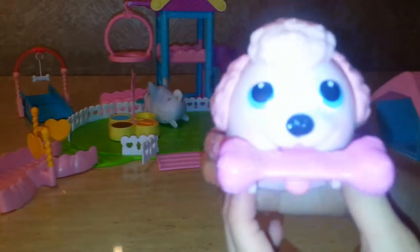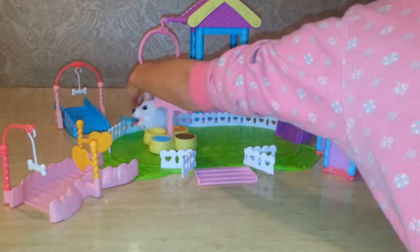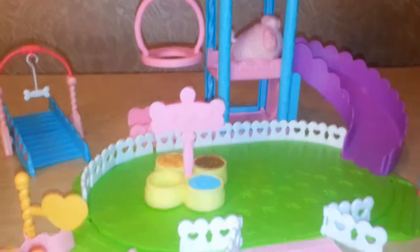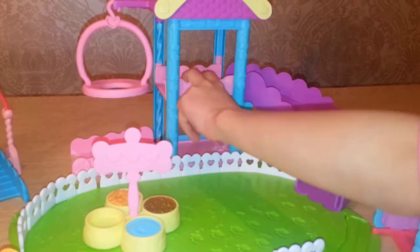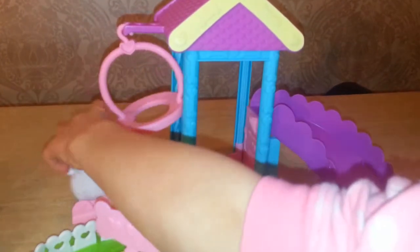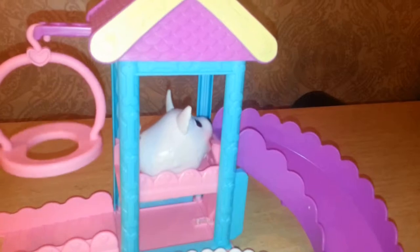Next one. So, for them to go in the elevator, you push that down. And then you put them in. They go up. And they slide down the slide. Woo!